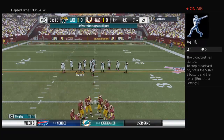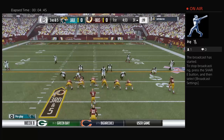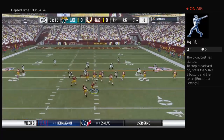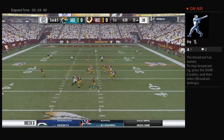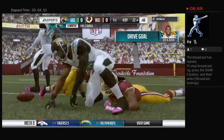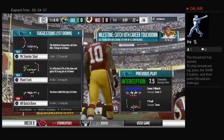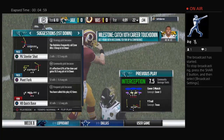Here comes the 7th play of this opening drive. They've moved it well, but here's 3rd down. Again, they'll throw with Brees. He rifles one that's intercepted. Picked off by the linebacker, Kevin Minter. And they are going to take over right there at the 22-yard line.